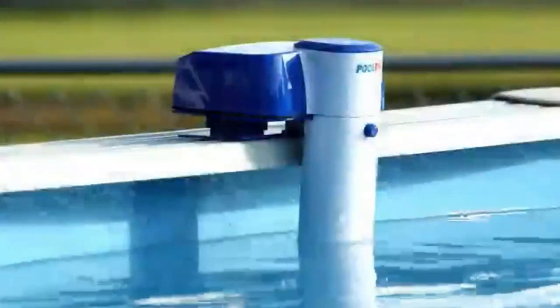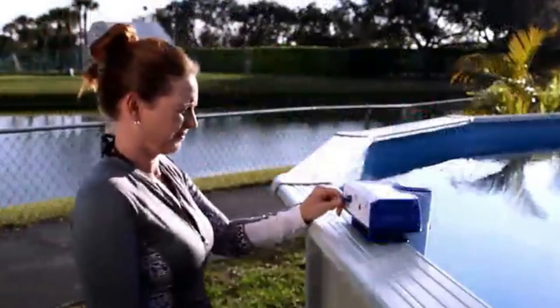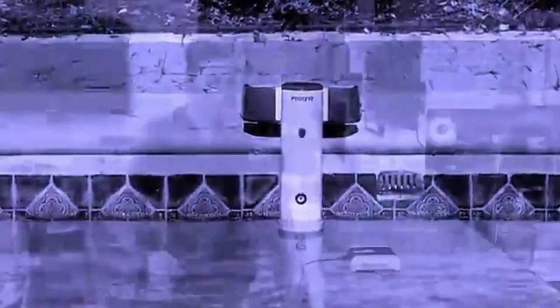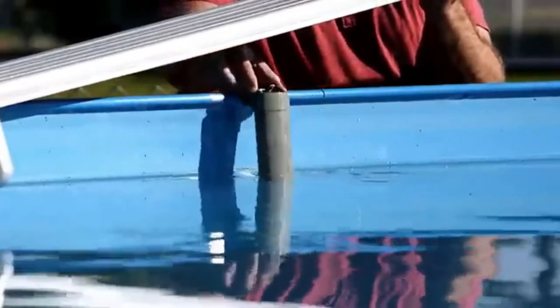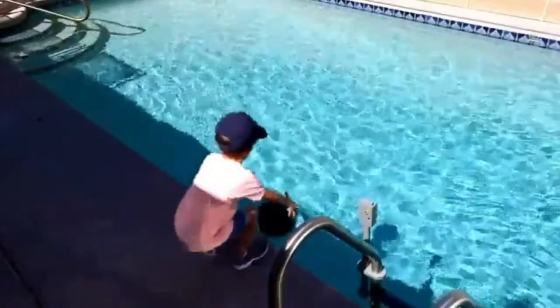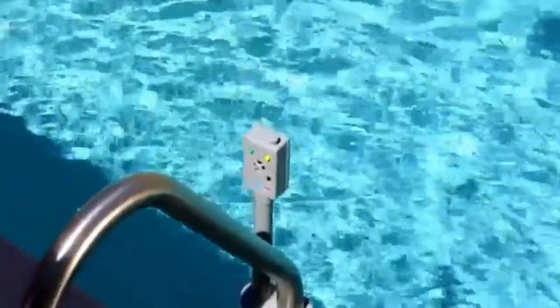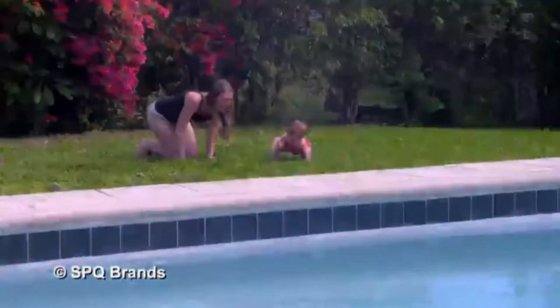The PE23 model is designed for both above-ground and in-ground pools. The PE23 is certified to the official safety standard for residential pool alarms. It also comes equipped with a remote alarm for inside the home. The PE12 model is designed specifically for above-ground pools, up to 24 feet round or 16 by 32 feet oval. The PE20 is designed for in-ground pools up to 18 by 36 feet and comes with all necessary hardware for deck or ladder mounting. Trusted for years with keeping families safe, PoolEye is a must-have for any pool owner with young children.